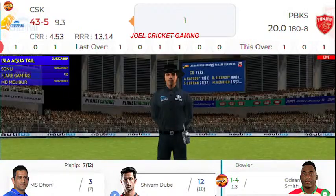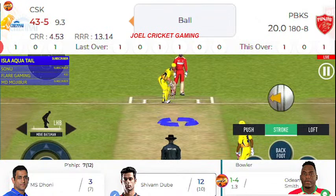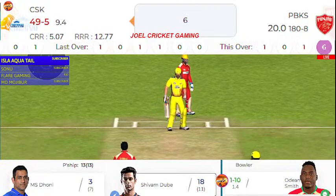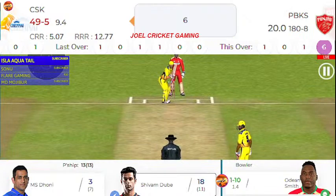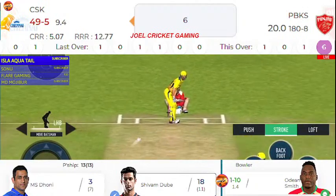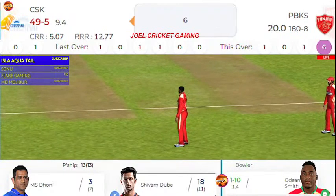Huge appeal, but not out given by the umpire. He's a very good player against spin. Unable to break free. Missed that completely. Would have been frustrating having missed out on the last one. Hit straight to the fielder, unable to find gap.